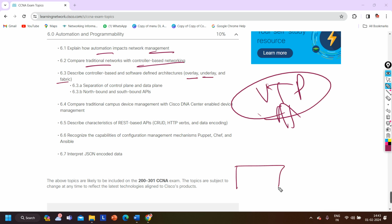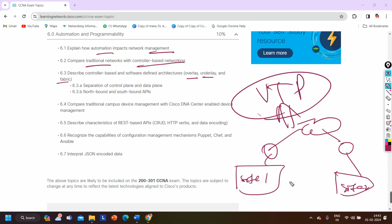So as I told you, let's say I have again two branches, site 1 and site 2, right? Then I have one router over here, one router over here, then the ISP, like this is my design. So here, to make communication possible between site 1 and site 2, you have to create one virtual private network, right?